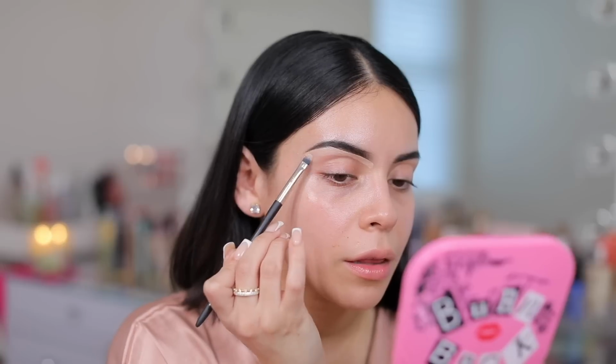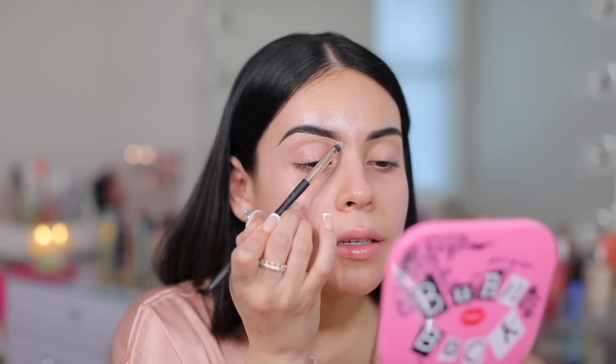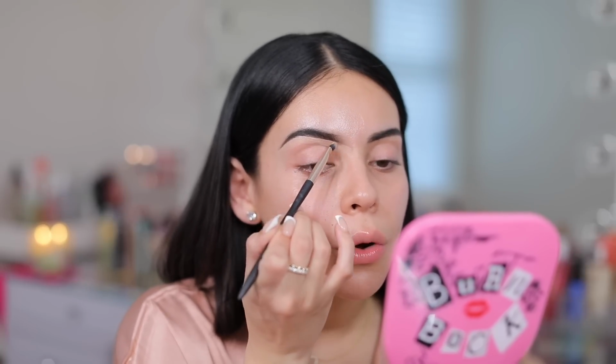And then of course we're going to clean them up. I've been using so many different concealers. I'm not sure which one I want to use today, but I'm going to just clean them up with my soft matte concealer from Makeup Revolution, the IRL Filter Finish. I'm just going to do a little bit of this on a flat brush to carve these out. And the key to this is just using a small amount of concealer. You don't need a lot.